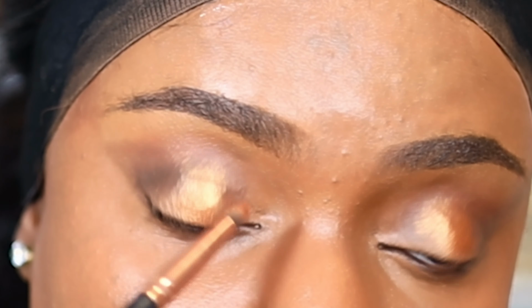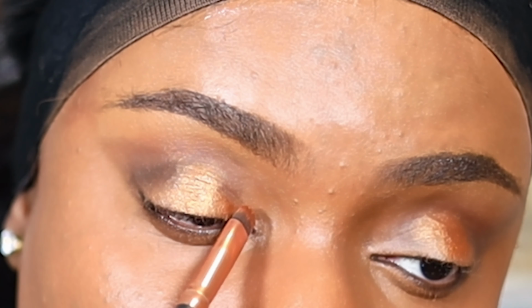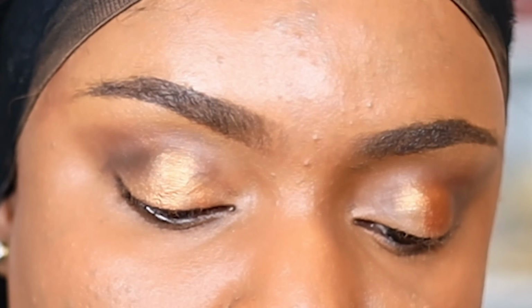On a second note, I am going a little bit further with that Bronze Beauty shade. I don't know, it called to me. I don't know how else to explain it except that it called to me.